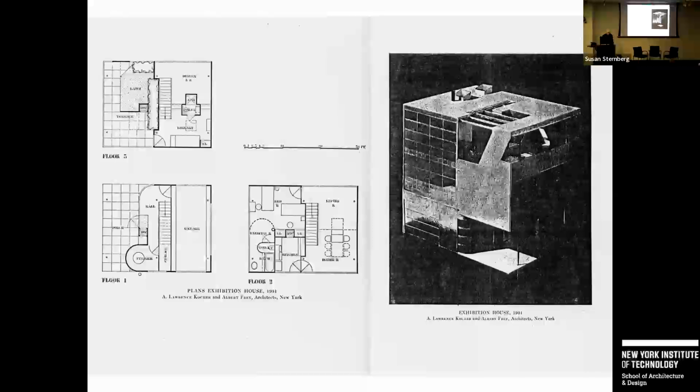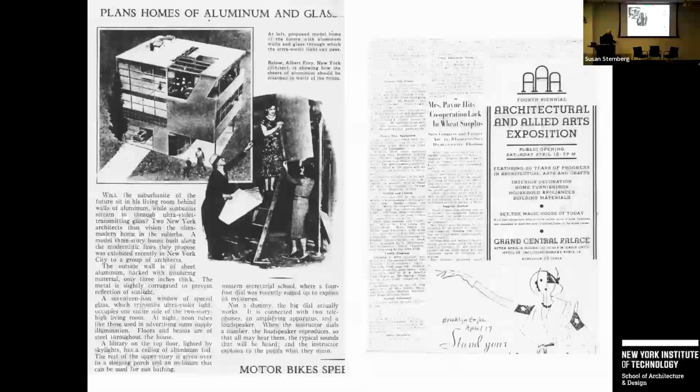This is the page in the catalog that showed the model and Albert's drawings of the plans, and there you can see the lawn. So 100,000 people came. The New York Times reported 130,000. And it was in the popular press a little bit more than the architectural press. But here's Albert again, and probably the same secretaries. He's showing them how easy it is to put up a panel in a newspaper article, and that's the announcement of the exhibition over on the right.